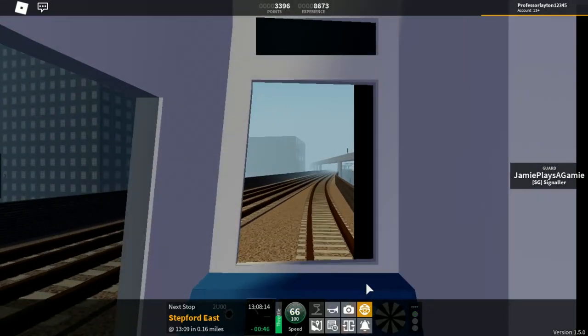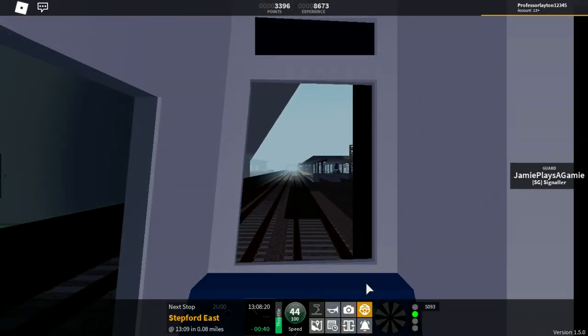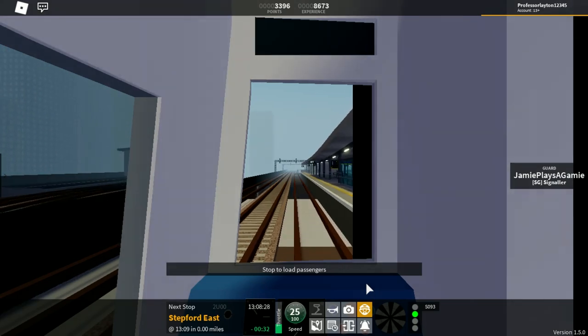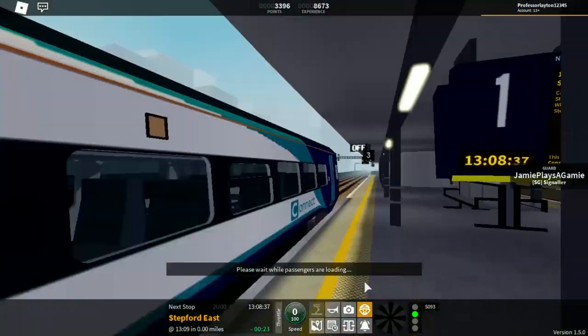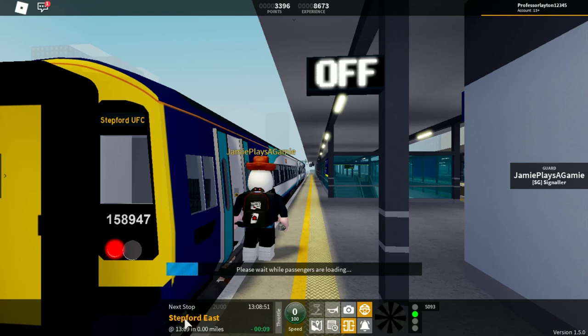As we approach Stepford East, we're going to see Jamie open our doors. This train has 2 coaches, so nothing's really loading, but we're going to continue with this anyway. We stop at the 3-car marker, and we still have to push the buzzer. However, that is just to let Jamie know that he can open our doors, and we're cool with that. We also have to keep in mind that he needs to open the main doors, which he forgot to do there.